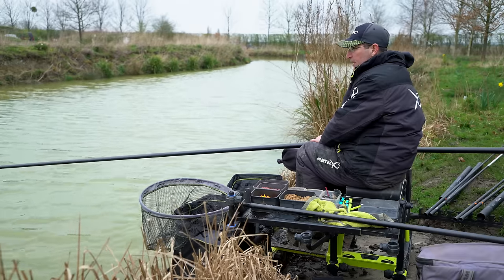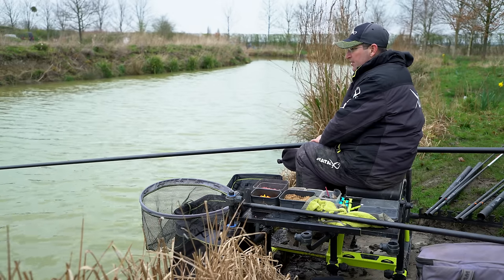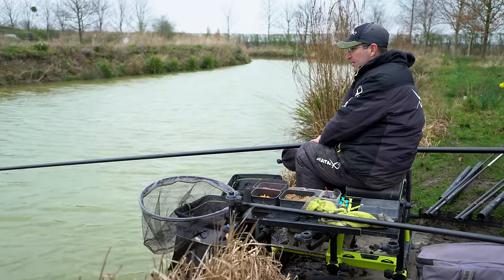So I'm missing a few bites, but it's all about persevering and just keeping the bait going in, and those bigger fish will definitely arrive soon.